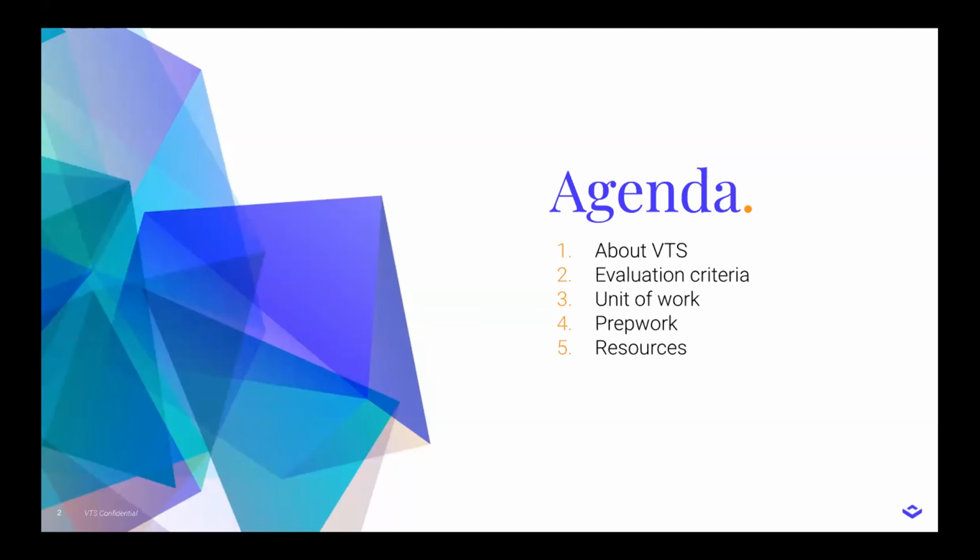Then I'm going to share our evaluation criteria for the proof of concept that we're running. Then I'm going to talk about the unit of work that we selected for this 2-week evaluation. I'm going to talk a little bit about the prep work that we did and that I would highly recommend, as well as make it optional for running a successful proof of value. And then I also have a couple of slides with resources and checklists and artifacts and other steps to a successful POC.